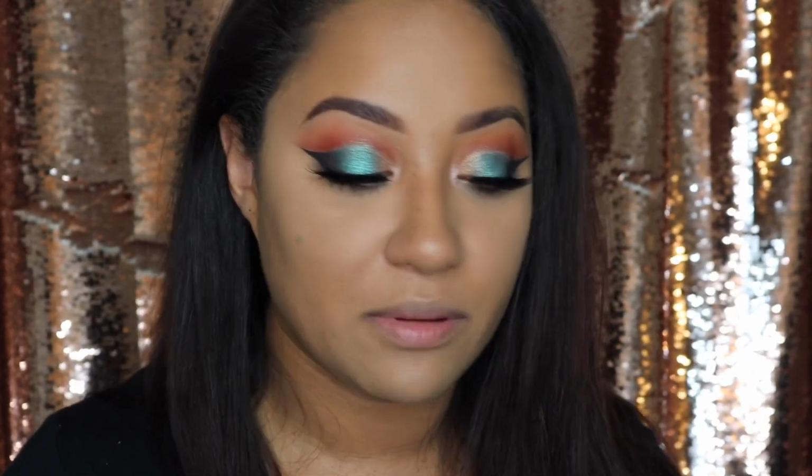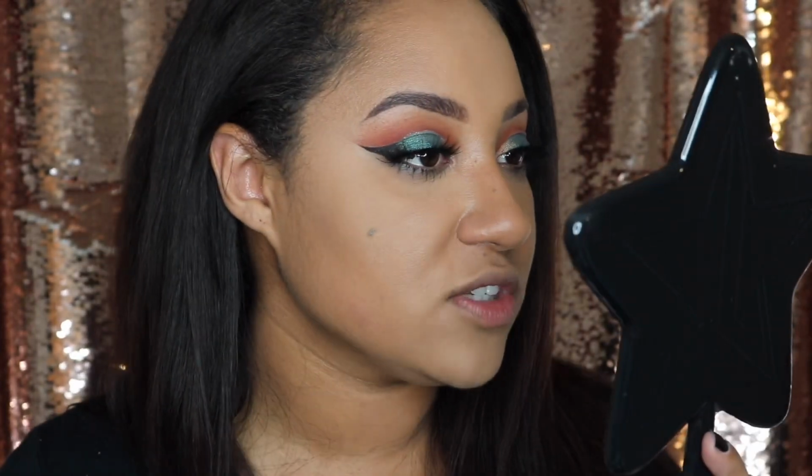You guys, I am so impressed with this eyeshadow palette. Granted, yes, it's very expensive. It's $35 for 6 shades. However, Dose of Colors, if there's one thing that they do right, it is eyeshadows. The blues, the shimmers, everything in here are to die for. They blend so well, and they're just beautiful, beautiful eyeshadow shades.